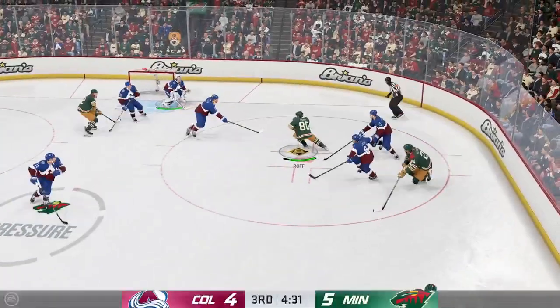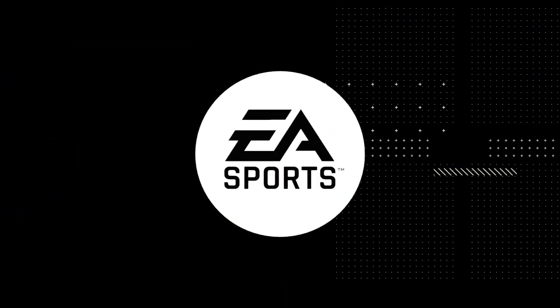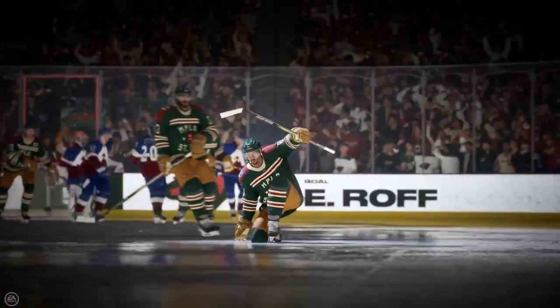Picks up the puck and rips it, and he gets it. Wait, wait, no, it's in. It's in the net.